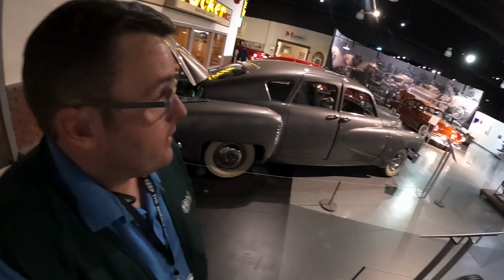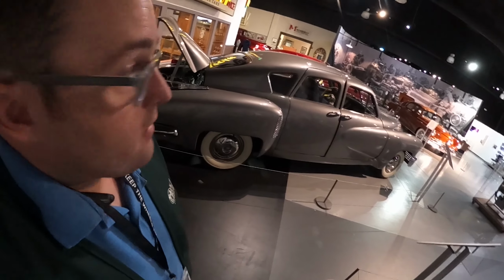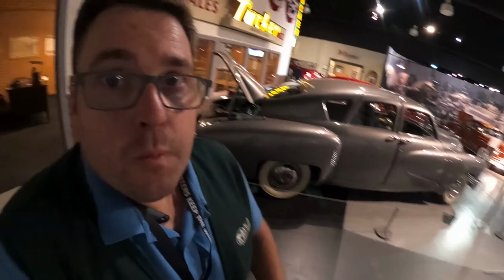Hey, it's Jason. I'm here at the AACA Museum today volunteering, and I want to walk you through the Tucker showroom, which is directly behind me, and this is kind of a mock-up of how the showroom would have looked when Preston Tucker was selling these cars during World War II and whatnot.